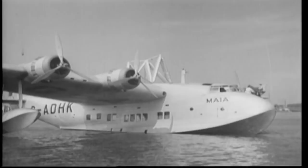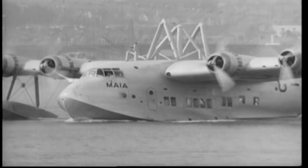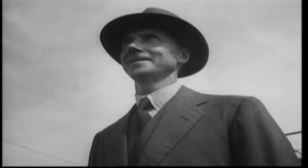The superstructure of the lower component can be seen as the plane is out for test, and both sections have four engines, making an eight-engine plane of unusual design. The object of the experiment is to enable a plane to take off carrying sufficient petrol for a 3,000-mile flight, and the designer, Major Mayo, eagerly looks on.